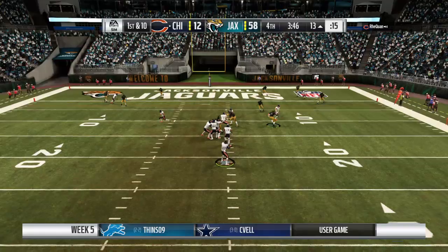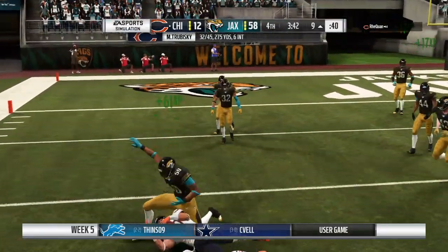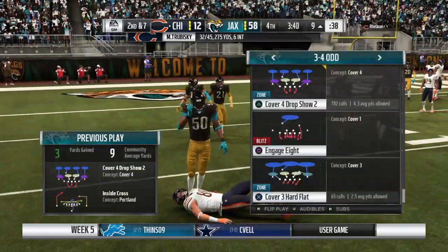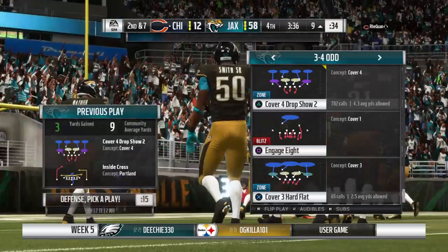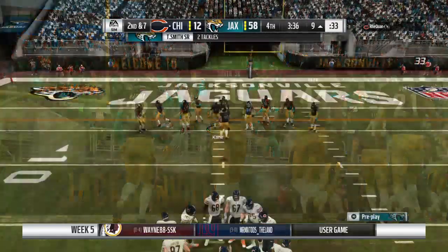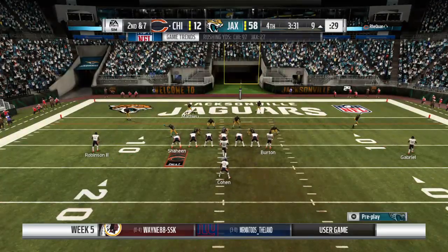On 1st down, Trubisky. Throw left side complete. It's Burton. And now they're inside the 10 as he's brought down at the 9. The completion good for 3, and it's 2nd down. Brandon, perfect defense in this situation would have meant that there was an incompletion. They would have picked it off. Okay, so they gave up the completion.